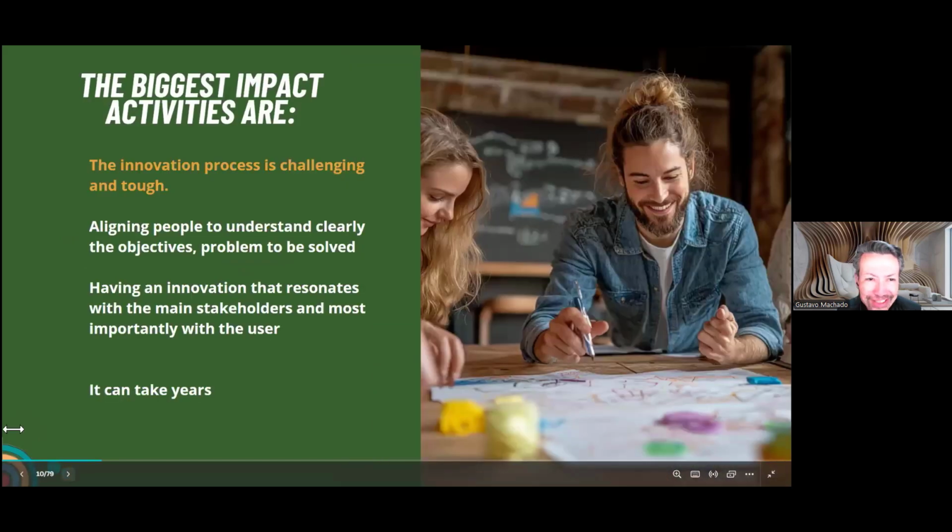So what if we had a tool or a way to align people to clearly understand the objectives, the problem to be solved? A lot of the time we think we have a problem to address, but it's not really that specific problem. There's something underneath, right? And having an innovation that really makes sense to stakeholders, whether it's the client, a B2B project, or something for the public realm.